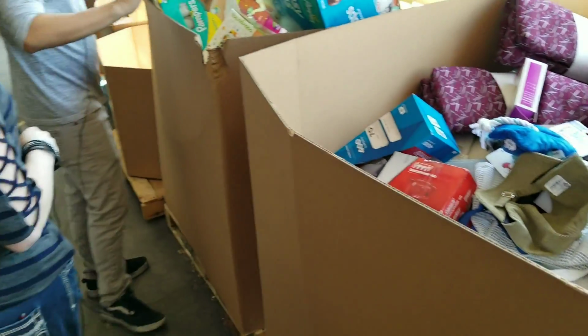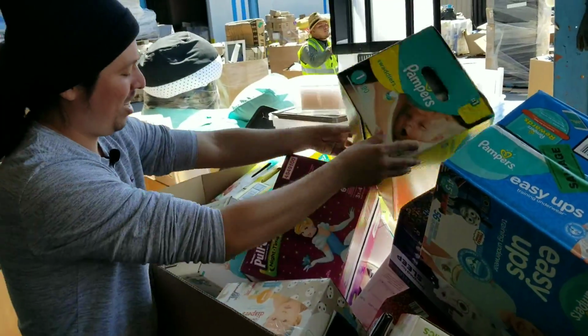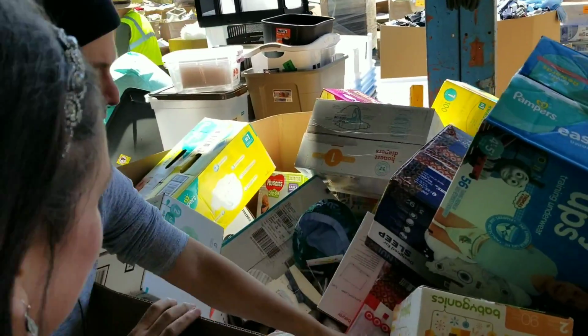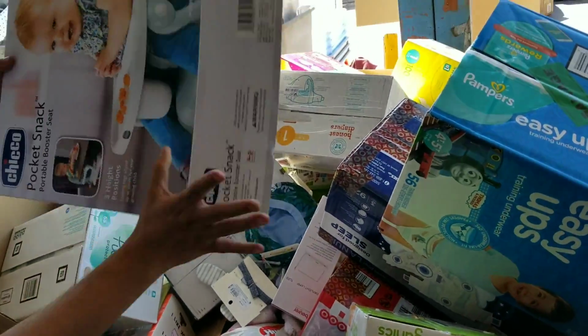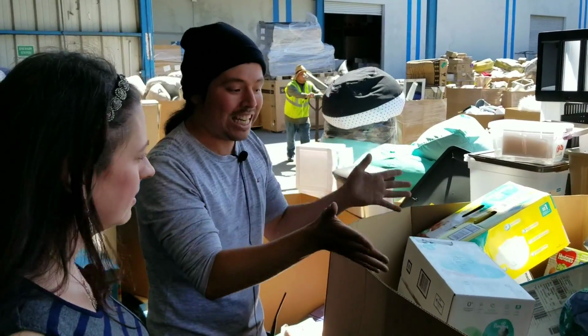This is all baby items, one of the hottest items that we have. Right, because these are expensive. These are like $30, $40 each. I had 3 babies, I know. Oh yeah, you know better than me for sure. So we have all these baby items, baby clothing, the kids' booster seat. But the highlight is the diapers. People, they need diapers.